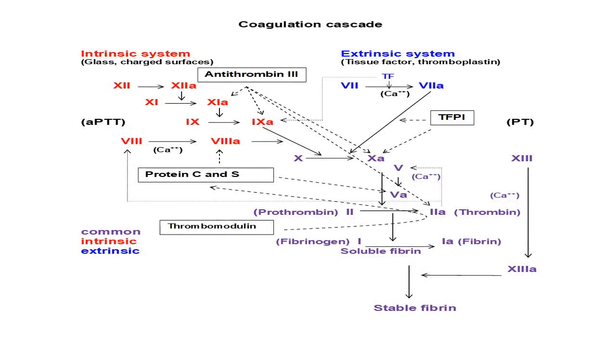So anyway, some of the natural anticoagulants are things like antithrombin 3. Does anyone remember what I said works along with antithrombin 3 to increase its activity? Heparin, right? So heparin's going to become a big player here as well, as we're going to see in just a little bit. We also have natural anticoagulants like protein C and S that help to inhibit the activities of some of these factors.